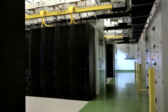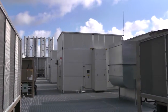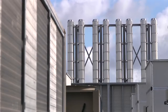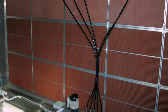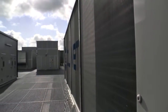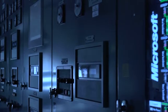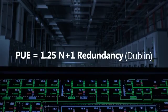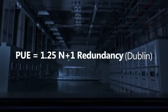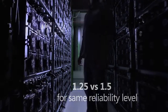by airside economization. Air handling units on the roof draw in cold outside air to provide the cooling for the servers and facility. Evaporative coolers, vaporizing water into the air to absorb heat, and an air bypassing feature improves operational efficiency and maintains constant room temperature, regardless of outdoor conditions. The facility uses less than 1% of the annual water consumption of a traditional data center. Our Dublin facility maintains a PUE of 1.25 and improves energy efficiency by approximately 50% as compared to our traditional data centers of similar capacity.